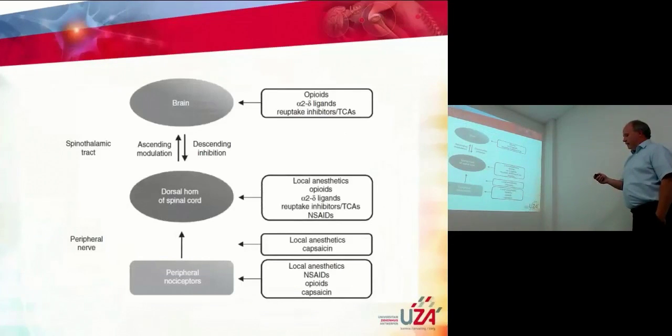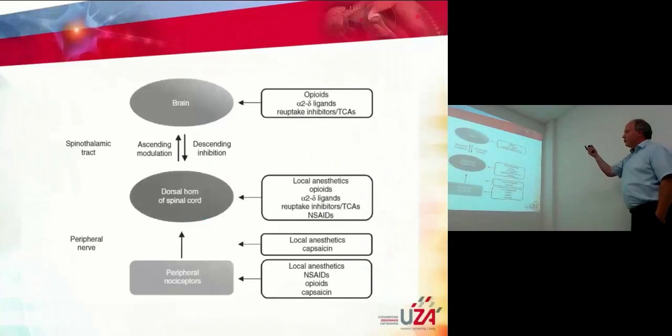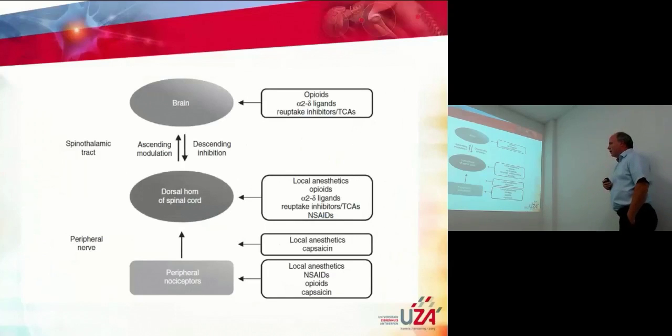The SSRIs or the SNRIs are important there, but sometimes also antipsychotic drugs will be used to interact at this level. And if you take this complicated picture and translate it to the different drugs that are available, you will see that we can target the periphery with the local anesthetics, with the NSAIDs, but certainly also more and more with the topical treatment options. You can work on the peripheral nerves with the local anesthetics and also the application of capsaicin.